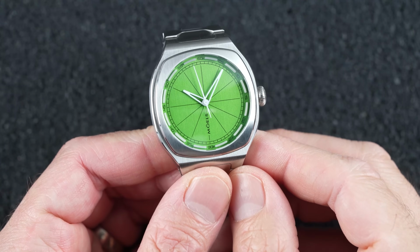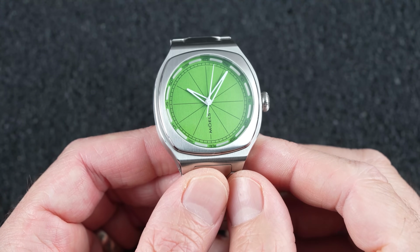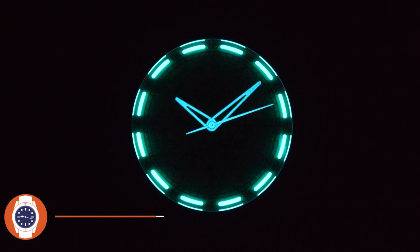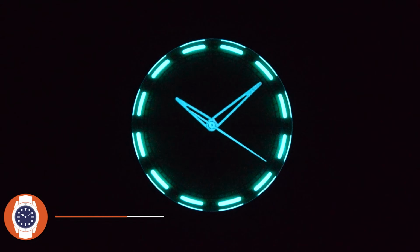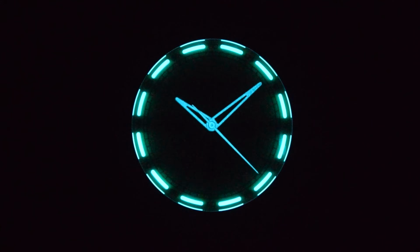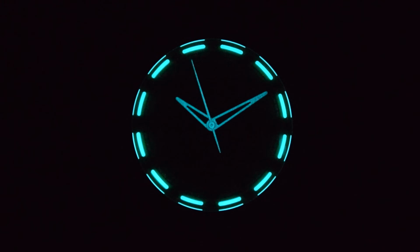So far so good, but it's time for the moans and niggles section. What am I going to complain about? Well, I'm going to complain about the lume. As nice as those little cast lume blocks are around the outer edges of the dial, they do rather show up the hands, or the lack of lume on the hands. It looks okay initially, but even if I fast forward to a minute, you can see the painted lume on the hands is just not going to last.